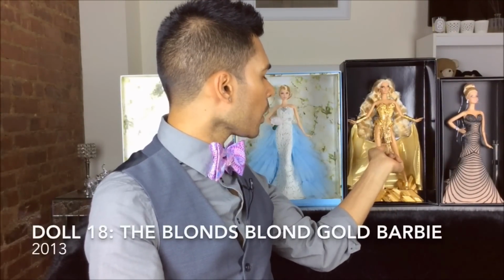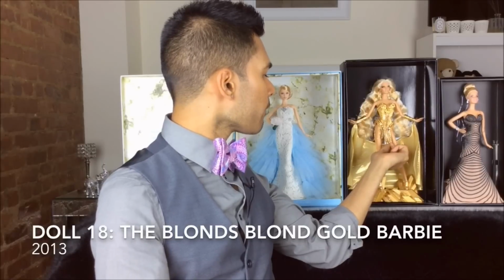My last doll of my designer collection is my Blonds Blonde Gold doll. And I also have a review of her. I am absolutely obsessed with this doll. Oh my god, I think she's so beautiful. I just love all the gold. I love looking at her. I'm obsessed with her hair. It's like gold and caramel and all the right kinds of blonde, I think.